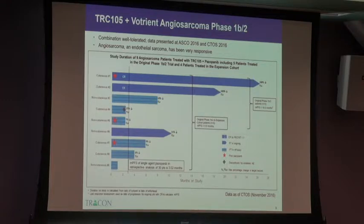And then patient 7, even though they only stayed on Votrient single-agent therapy for fewer than 6 months when it was the initial therapy. So even in the patients that failed Votrient, we saw signs of activity in this overall set of patients. This is a very refractory set of patients, but the overall PFS in this sample size was about 5.6 months, which compared favorably to that baseline 3.0 months with pazopanib single agent.